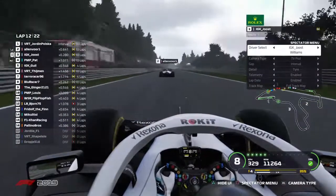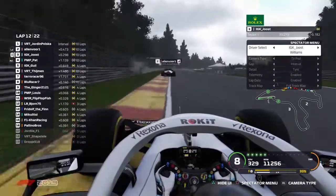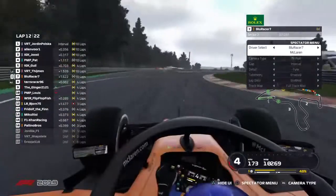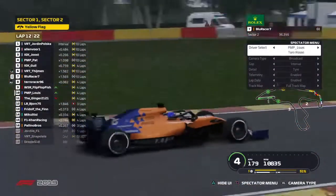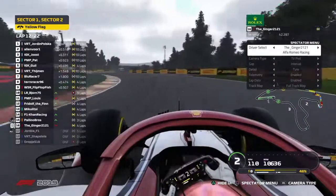Now this is the difference here. Alan Voigt and Joost are both going to have DRS assistance on VRT Jordan, so these two are going to be even closer through here. Oh, look at that. Alan Voigt gets very close to the rear wing of the Williams cars. Oh no, there's been contact. Ginger's been spun around at Les Combes by PMP Louis. They made contact.